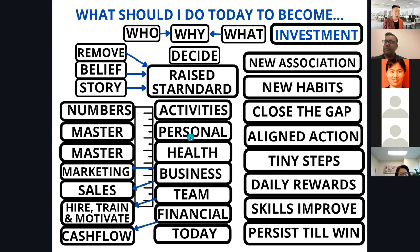And then how do you close the gap is you gotta do it correctly. For example, on your personal aspect, you gotta master yourself, you gotta control yourself personally, physically, emotionally. So that's what I mean. And also you need to take care of your health, right? Because without energy, you cannot do any of this. You gotta have energy, you gotta be healthy in order for you to close the gap.